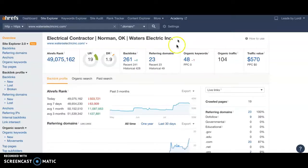So I put in one of your top competitors in the area, which I'm sure you've heard of, Waters Electric, and they have higher quality backlinks. They have 261, and then they have 104 for their organic traffic. So over the last 30 days, they've had 104 website visits, and some of those potentially have turned into new customers for them.